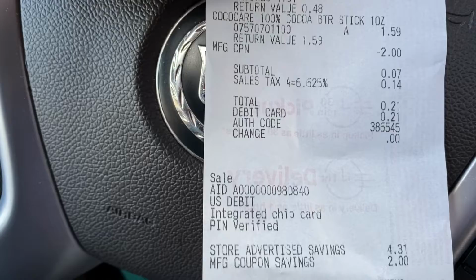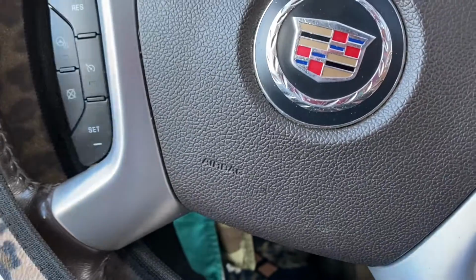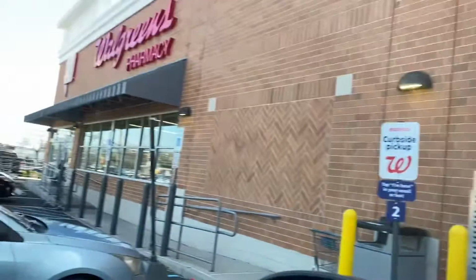I think altogether we probably spent, if you add up all the coupons, maybe $20. What you think? So how you feel about couponing? Good. I should have been doing it. Exactly. So we got all that stuff for under $20.